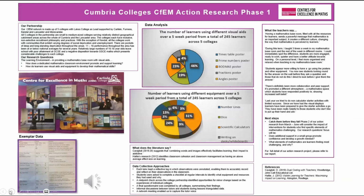And over on the right-hand side, we've got some examples of what our different teachers had to say about these environments. The main theme that came out of there was how much it promoted self-efficacy, learner collaboration, and confidence. Again, it's a bit small here, but you'll be able to read the full thing when you have a look at it yourself. There are some references in the bottom right-hand corner.